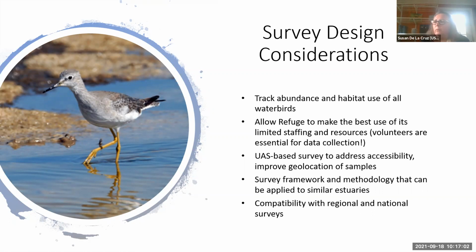We wanted a survey framework and methodology that can be applied across other similar estuaries in the Pacific Flyway. And that was something that was really important to Fish and Wildlife Inventory and Monitoring, since they have this need in many places across their region. And lastly, we just wanted it to be compatible with regional and national surveys that are out there. Because when Fish and Wildlife Service gets a call, like, can you provide this information that we can concatenate with these other surveys, it would be applicable and they could provide those data.